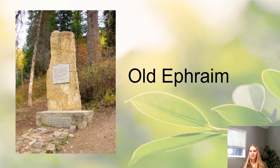So old Ephraim was the last known grizzly in this area of the country. Frank Clark was a sheep herder who eventually ended up killing him. He came to work in Logan Canyon in about 1911, and he said bears were pretty common then. But this year of 1911, about 154 sheep were killed that Frank was responsible for in that first year. And he became pretty well acquainted with Old Eph, as he'd call him.